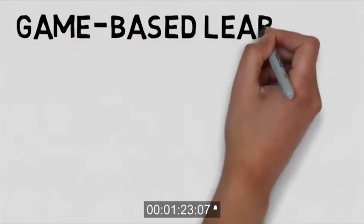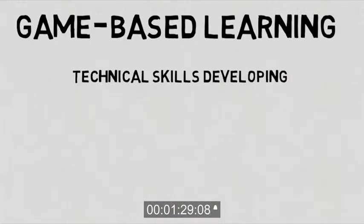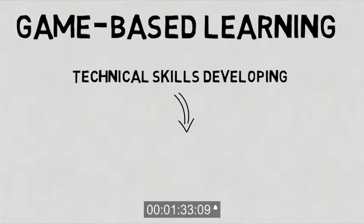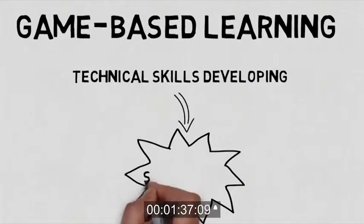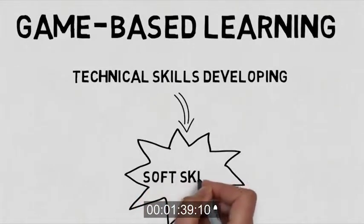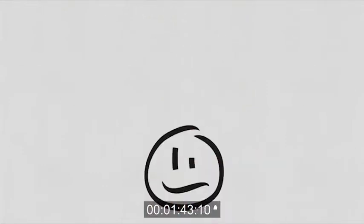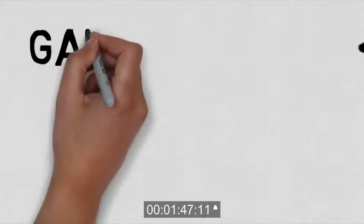Game-based learning is becoming a growing topic among HR and L&D professionals worldwide. It has been used for developing technical skills for a long time now, but the appearance of game-based solutions for soft skills development has caught the attention throughout the market. In the rush, some concepts are getting confused, for example, gamification and game-based learning.